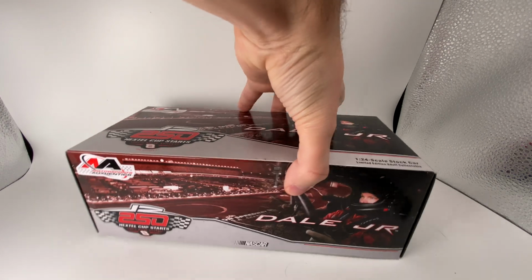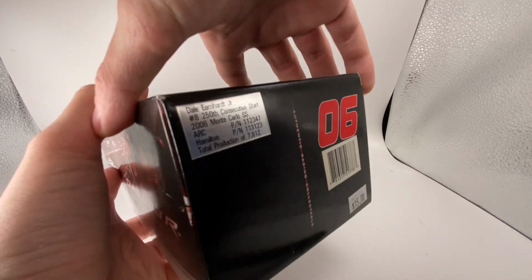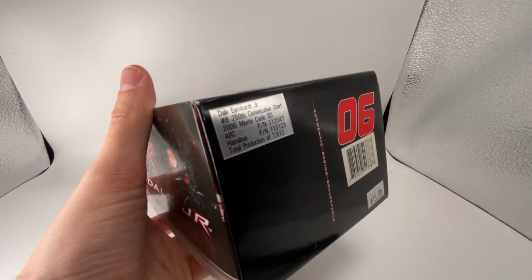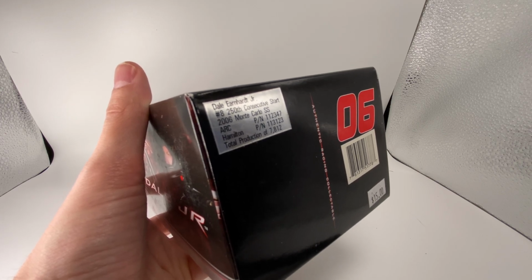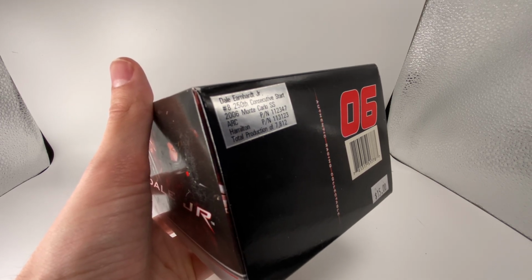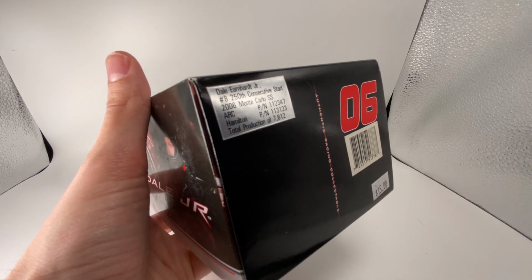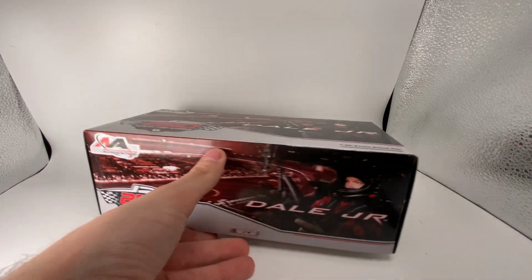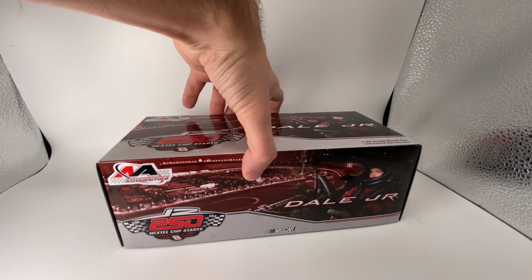Let's go ahead and look at the side here. Now, it looks like the main print of the whole box is pretty much the same, the top and the sides. You go over here to the production sticker. This is the 250th consecutive start, 2006 Monte Carlo SS. Total production, get this, 7,812. Put this in perspective. That truck diecast I just showed you, guess how many got made? 720. Only 720. Yeah, it's a different world.